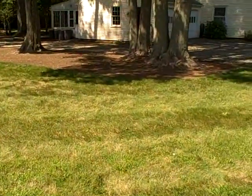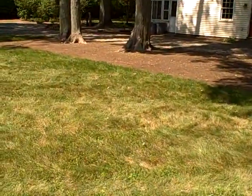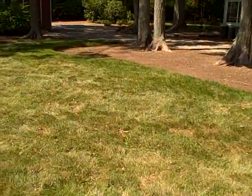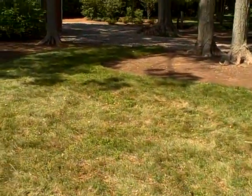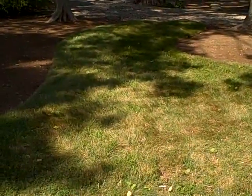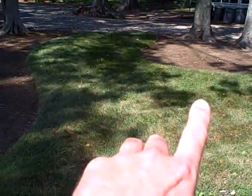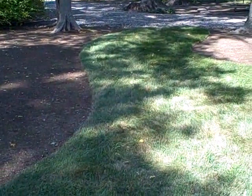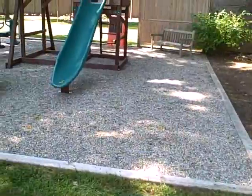At some point I'd like to plant some ground covers beneath these maples. And over here I've got the beds cut out. I haven't started planting yet, but I definitely have the form I'm looking for over here. And what I'd like to do is put an oak leaf hydrangea on either side of this pathway as time goes by. And then here's the kids' play set.